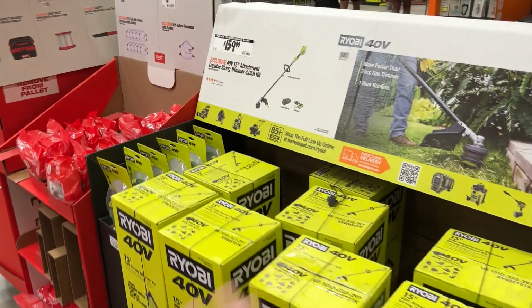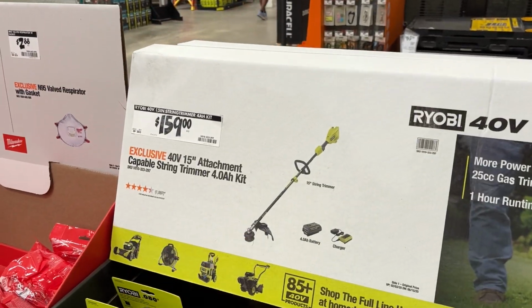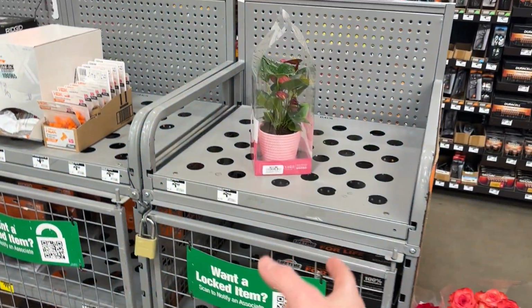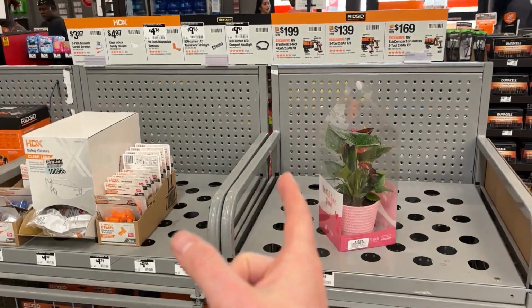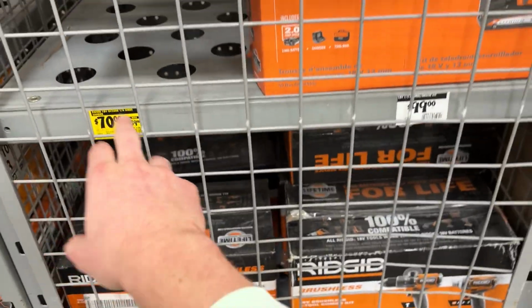All the usual Ryobi string trimmer stuff. That's actually a great deal for the, what is it, the 40-volt stuff? $160. Not bad there at all. I guess I haven't really seen too many Ridgid deals. I'm actually kind of surprised. A couple of deals mentioned here. A couple of things have sold out already.